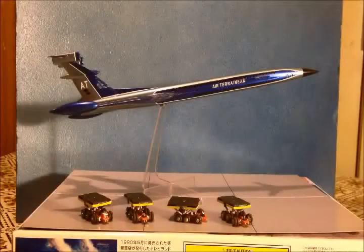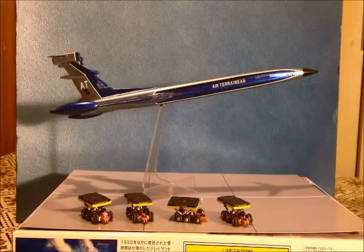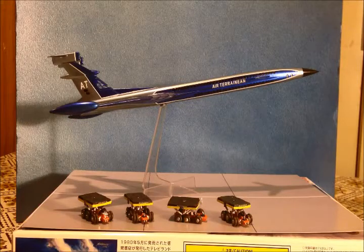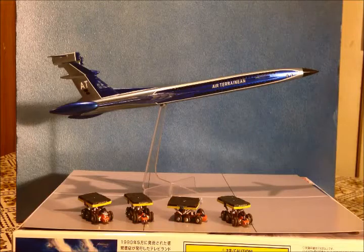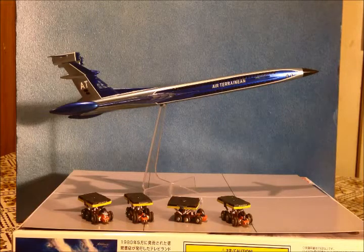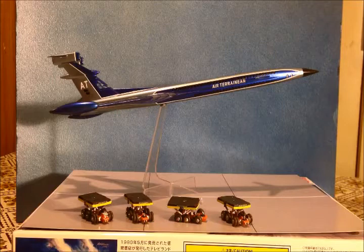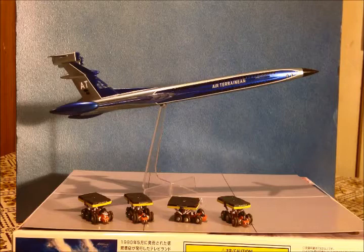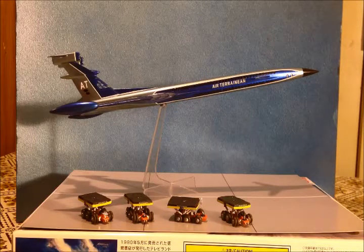Hey guys, we're back and it's all finished. Thunderbirds are go. Our atomic airliner, Mark 6, according to the box. Fireflash is all done, as are the elevator cars. What a bunch of fun that was.